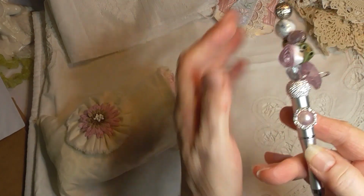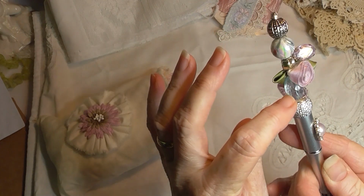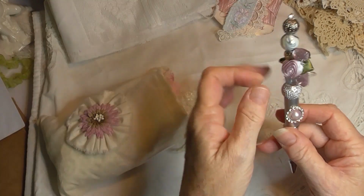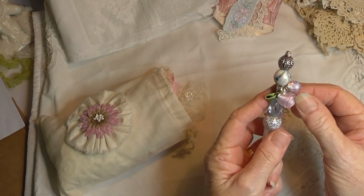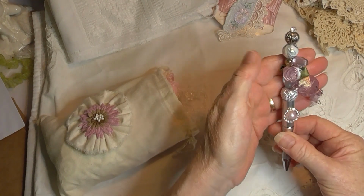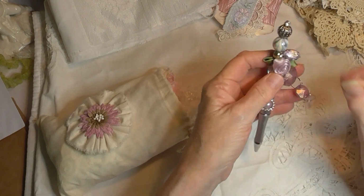Can you see what she's done here? She's used all her jewels. Lovely piece here. Beads. I don't know whether she put a stick pin in the end of a pen. Some more jewels, a dangle and a flower. Oh, that's fabulous. That's my fabulous pen. Thank you so much, Gail. Thank you.